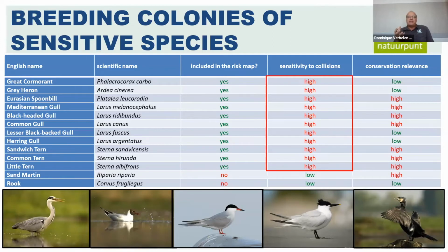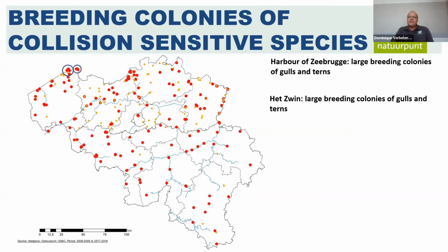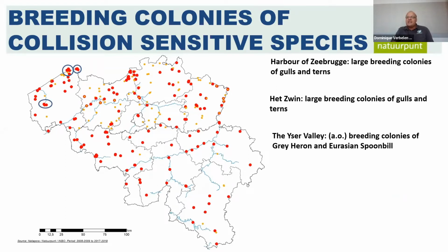For these common bird species which are using breeding colonies, we do have very, very accurate data. And this gave us yet another map of the breeding colonies. Once again, you can here see some clusters like the harbor of Zeebrugge, which is hosting large breeding colonies of gulls and terns. We also have the Nature 2000 reserve of Hutswin, also well known for large breeding colonies of gulls and terns.